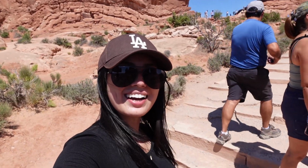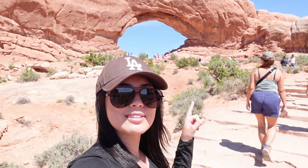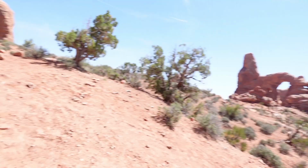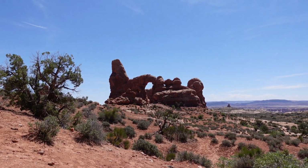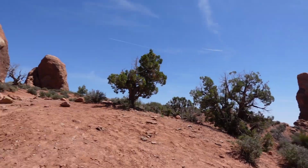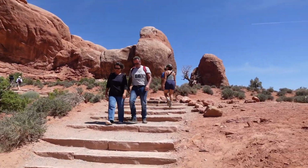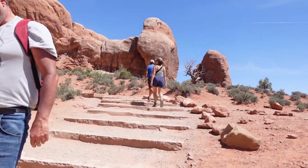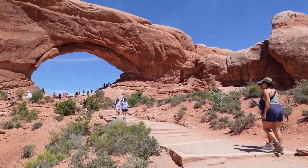We're on the next hike now, which is the Window Trail. On this trail, you'll see the North and South Arches. So the one here behind me, I believe is the North one. And then there's also one over there, which I think is called Turret Arch, but I could be wrong too. But we're gonna get to the north one and then see where the south one is.